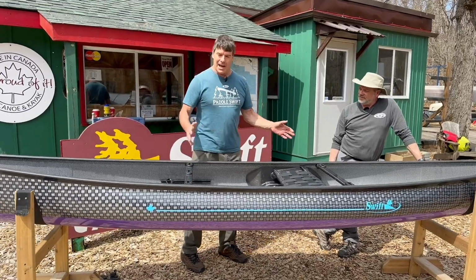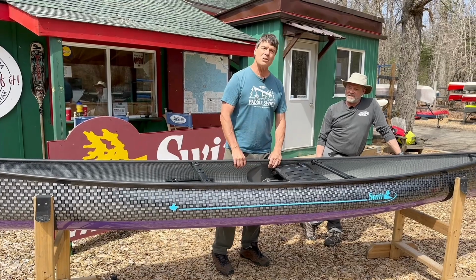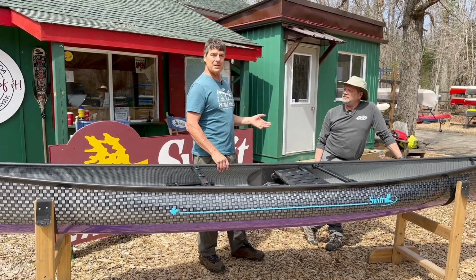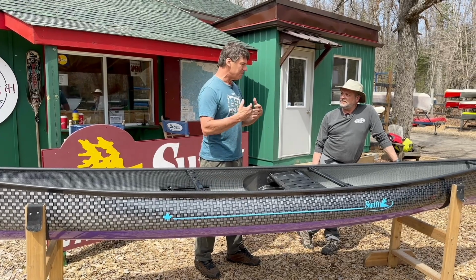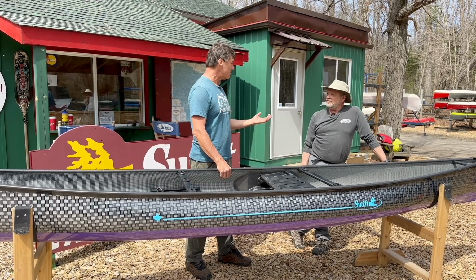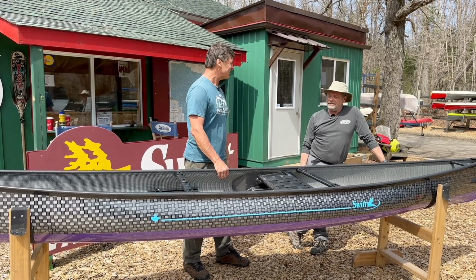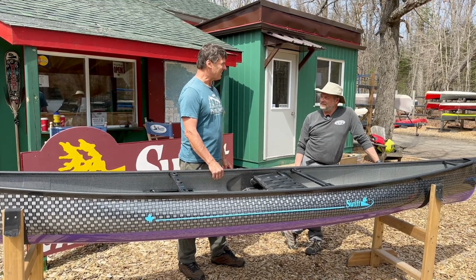So what I like, Ted is a lot like me. We've paddled, we've even put some marks on the boats last night, and they don't concern him. And that's how I like to treat a boat. They're made to be used. Boats are made to be used. They're going to get marks and scratches, and you've owned enough boats in your life, it's part of it. Yep, absolutely. Wear the badges with pride.